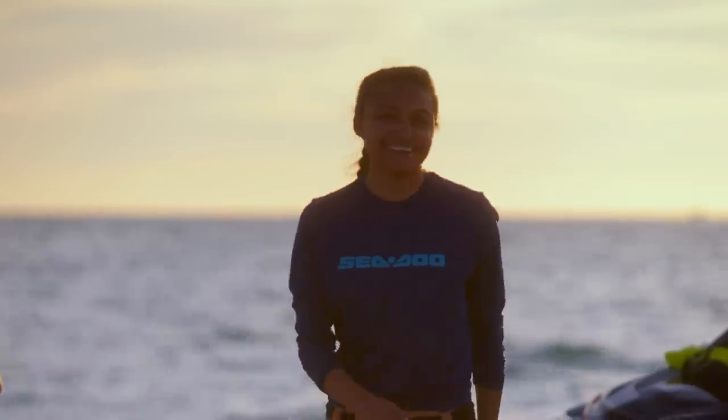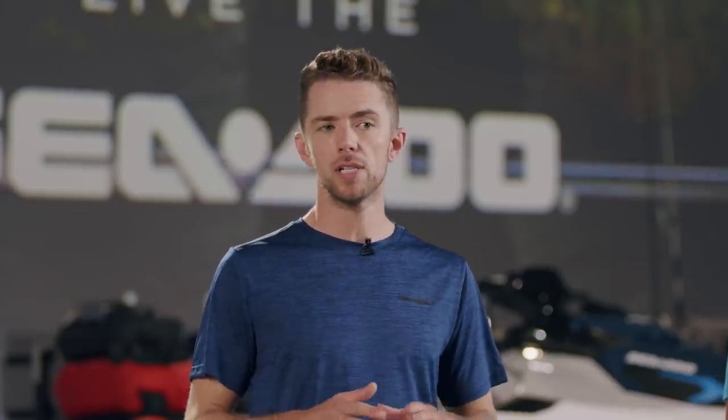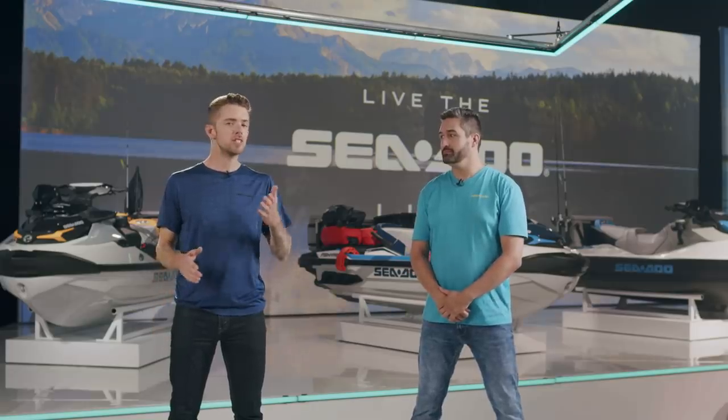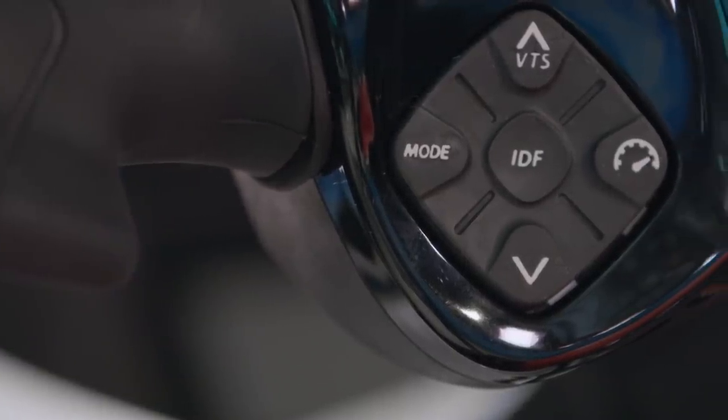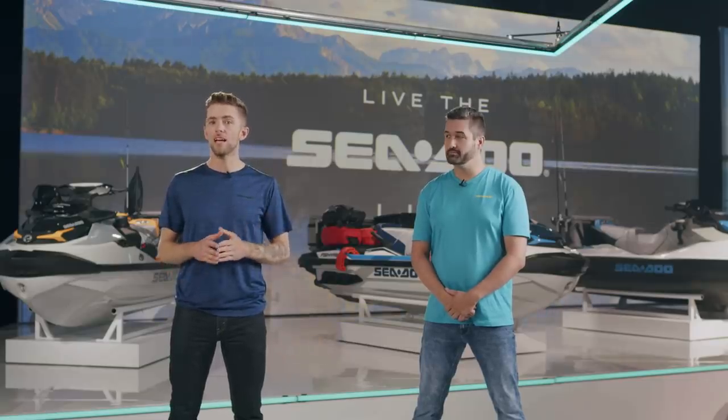Once you've found your spot, you can activate trolling mode and select one of the multiple presets to get your trolling speed just right. If you get into the weeds, just activate iDF, Sea-Doo's exclusive intelligent debris-free pump system. iDF works by reversing the flow of water through the pump system to evacuate any debris you happen to suck up, and you never need to take your hands off the handlebars.